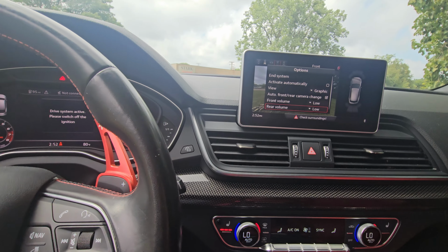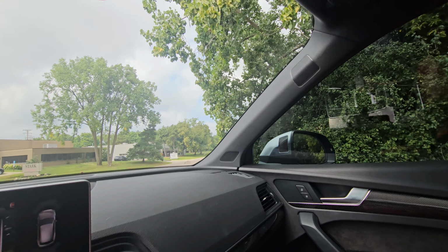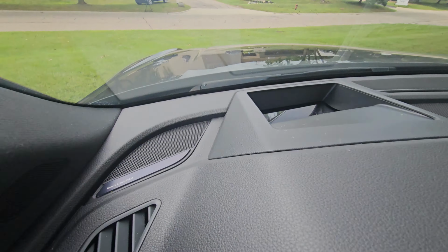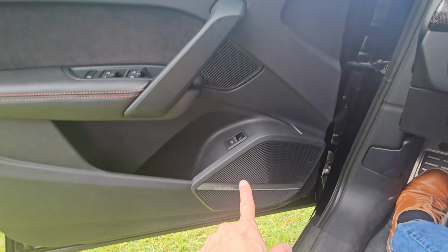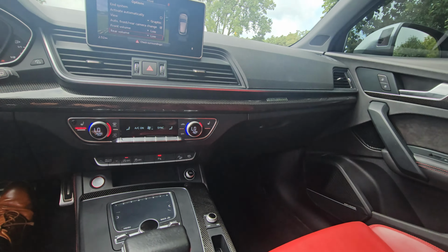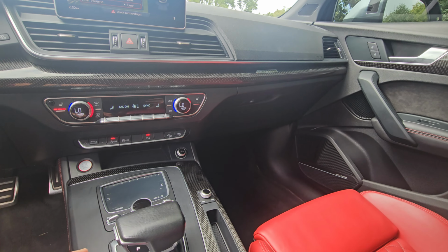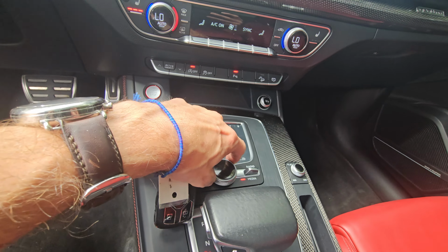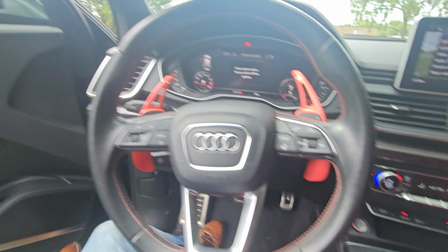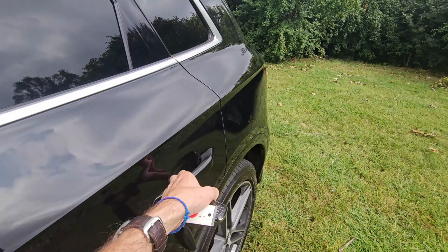Bang & Olufsen sound system, so it is that 3D sound system, and you got literally speakers everywhere from there to there to here to there. I mean, just a galore of speakers. This is definitely a very good sound system. You do have a nice little touchscreen pad right here to control, as well as your actual physical knobs. Let's go ahead and look at the back seat.